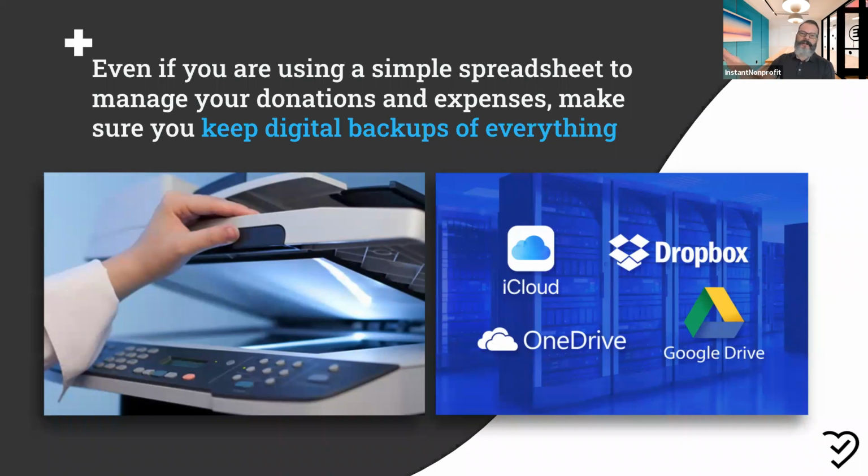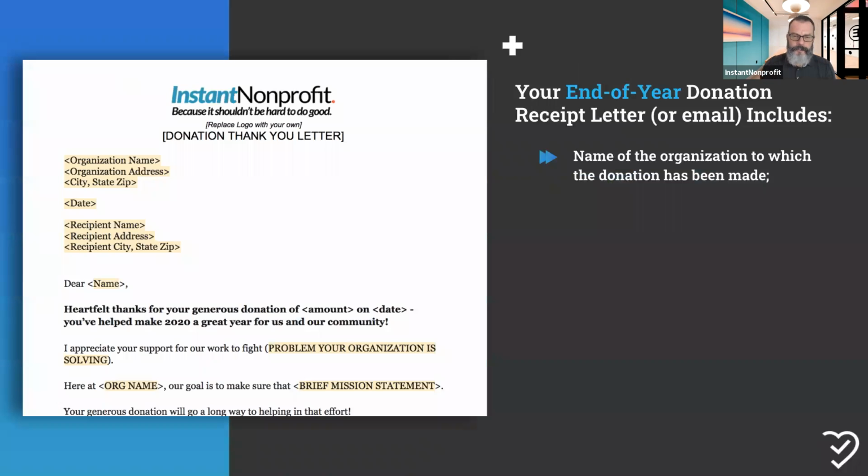Take a picture, email it to yourself, or take a picture and just send it to Google Drive, and you are free and clear. Most of the time you don't need to produce these records, but it's really important that you have them backed up somewhere. This slide shows a scanner, but with smartphones as good as they are, there are awesome apps that turn things into PDFs or at least pictures, and you can back them up so easily.